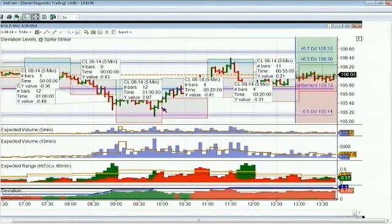And then on the next one, you would have made about 35. On the next one, you would have made, let's see, 10. On the next one, you would have made 20. So on this one, who knows? I mean, maybe I should have done an iron condor.